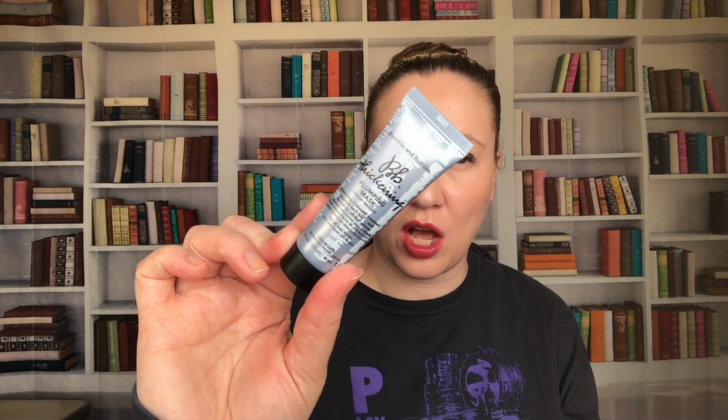All right, so I had this that came separately, so I'm assuming I have a plumping mask in there. Let's see. Yes, we'll pull that one out first. This is the Bumble and Bumble BB Thickening Plumping Mask. It's an in-shower treatment, 2 to 5 minutes. So I'm gonna pass this along to a friend because I don't have the patience to wait that long.